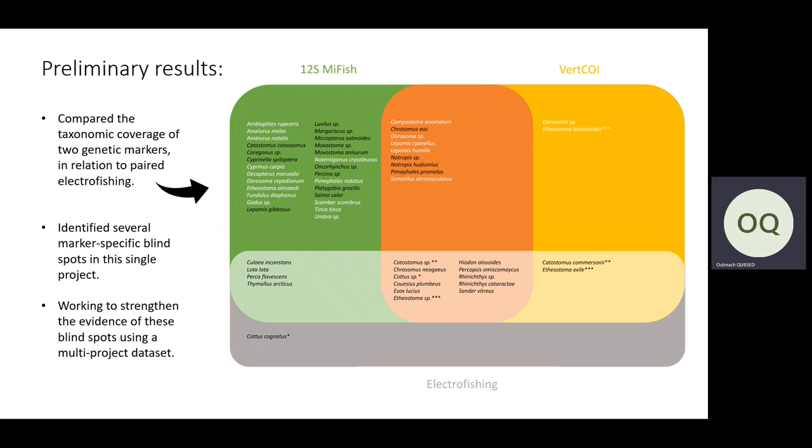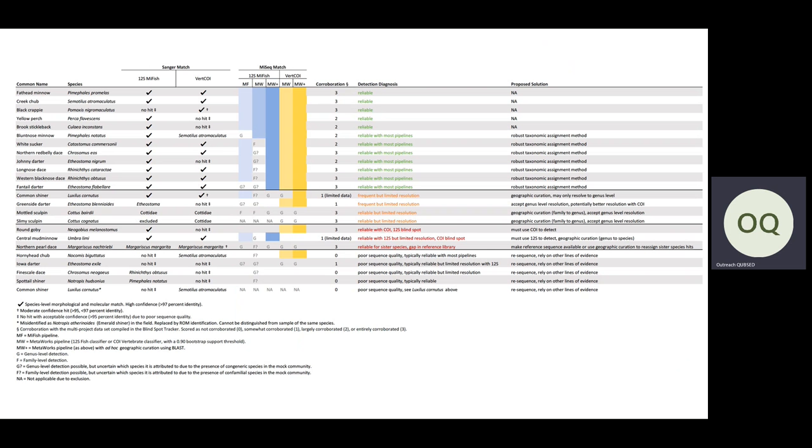So that MyFish pipeline seems to just kind of willy-nilly spit out different fish species when it should just say genus, can't really get you to species. So we're trying to calibrate which markers we can use to effectively ID what taxa and to what taxonomic level. And this slide is a bit complicated.